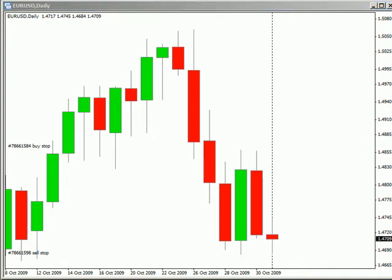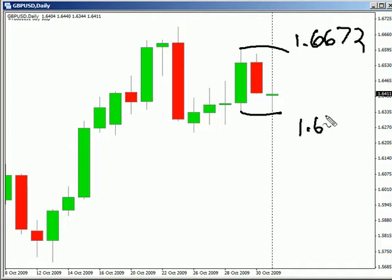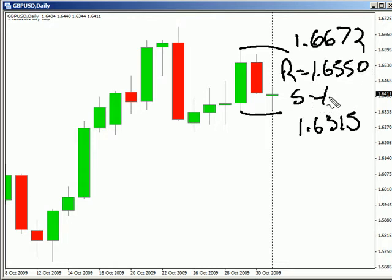Now, switching over to the pound US dollar pair, this particular pair closed down, did form an inside bar, so keep an eye on that for a breakout. We are expecting this pair to continue moving sideways with a bias that is sideways. Look for this particular pair to move potentially as high as 166.72, possibly as low as 163.15. Look for some resistance around 165.50 and look for some support around 162.81.